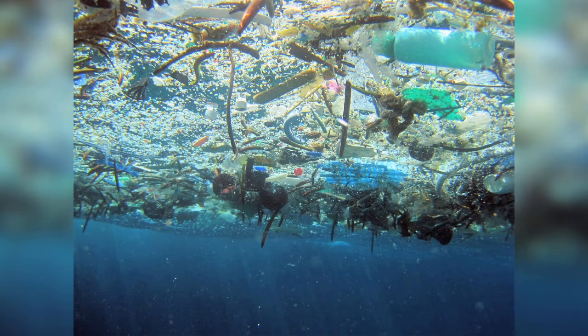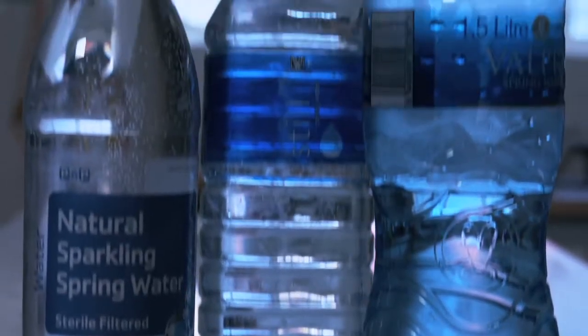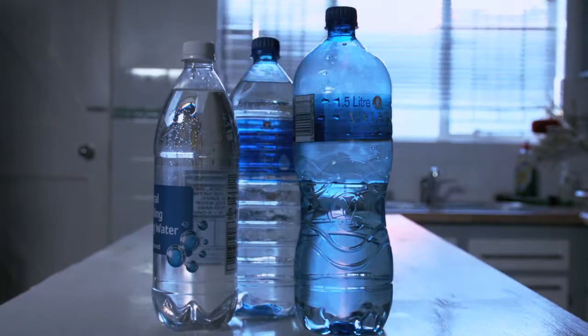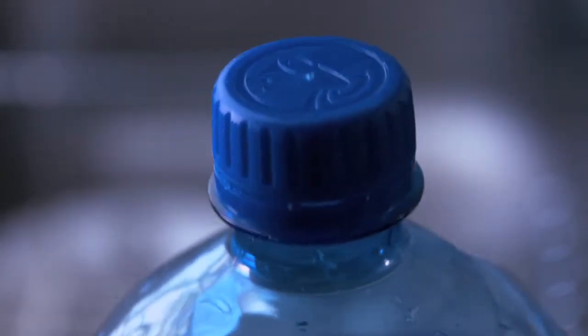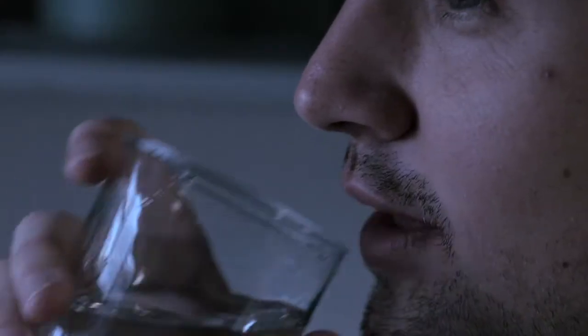A whopping 340 billion bottles and cans end up in the ocean or landfills every year. Water bottles are a chief culprit. Only buy a bottle of water as a last resort. South Africa's water is safe to drink, and by refilling a bottle with tap water, you can save 4,000 Rand annually. And most countries' regulations for safe tap water are stricter than for safe bottled water.